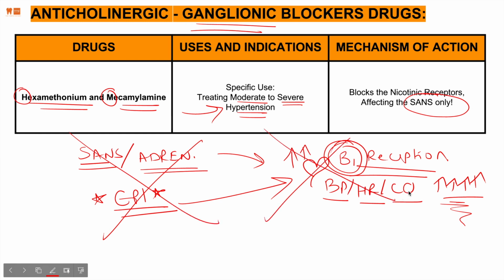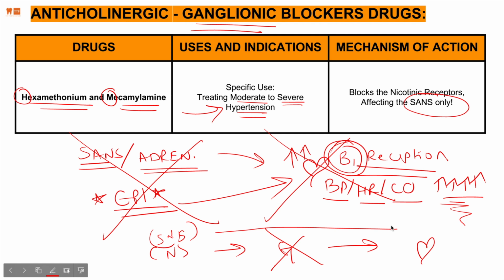How do we block it? We will use hexamethonium and mecamylamine to stop all the ganglions. Remember, CNS, ganglion, target tissue. We need to stop everything here, all the systems. Just shut the cable off, turn the TV off. We need to shut the engine right there so that we can prevent the sympathetic nervous system from raising the heart rate. In other words, treating moderate to severe hypertension.